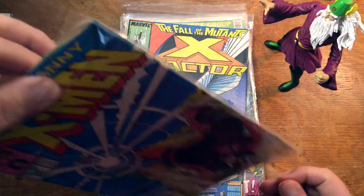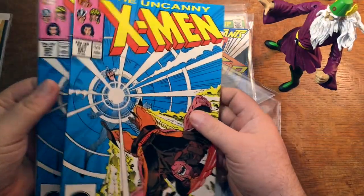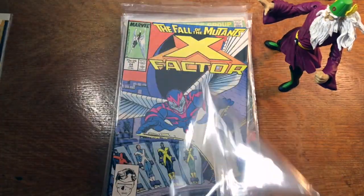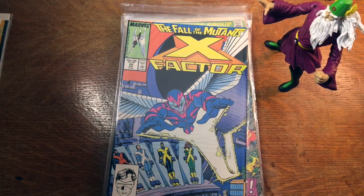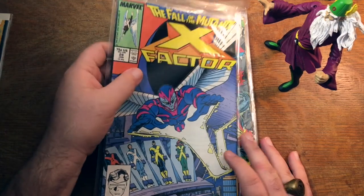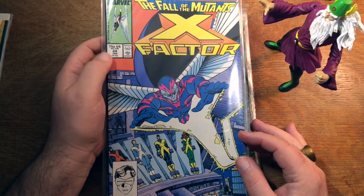What's that second book? Every box I get has 1 or 2 or 3 of them in here, and there's 2. So, if you need an Uncanny X-Men, number 221, you know where to go. Sometime within the next couple of weeks, you'll see a whole batch of them coming on.